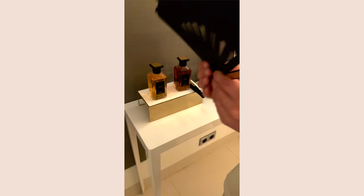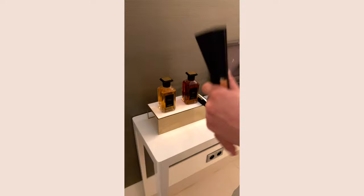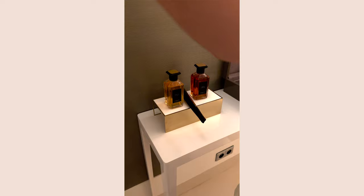It is with a C-note inside. It's very... I like that. Yes, it's very nice. And the second is Tonka Imperial. It's a little bit warm. It's like amber. Look, they fully gave me proper underwear.